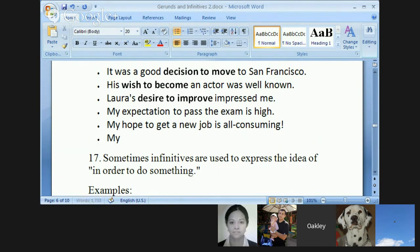My hope is, sorry. My expectation. I will change again. Sorry. Okay. Here, I'll give you another one. How about my need? There's another one. Abstract noun. My need. My command. How's that? Okay. My hope is. Sorry, I don't know.